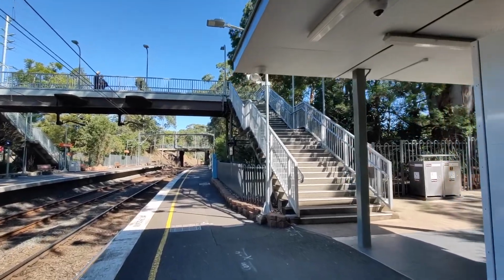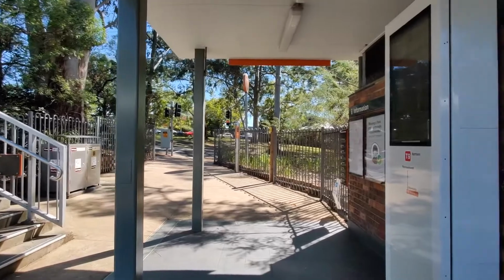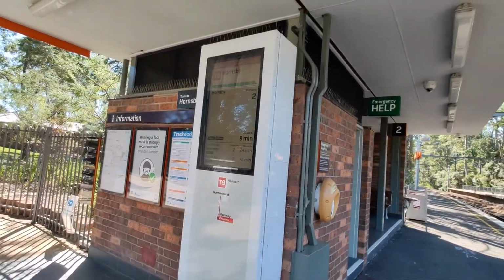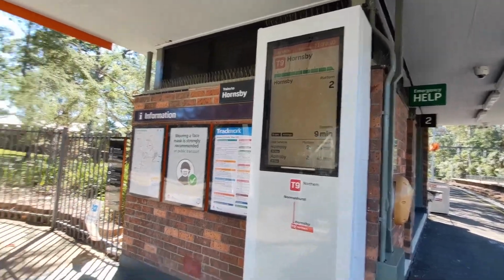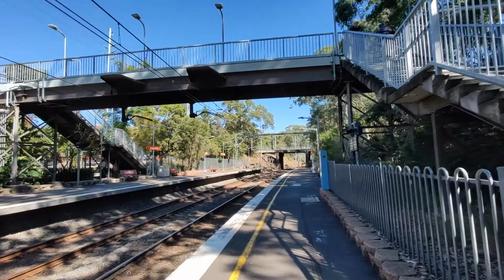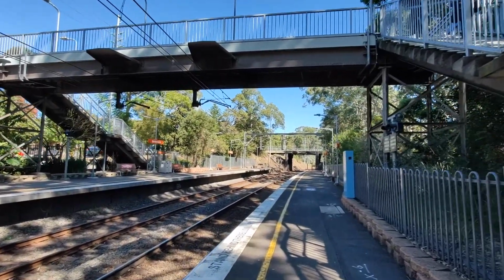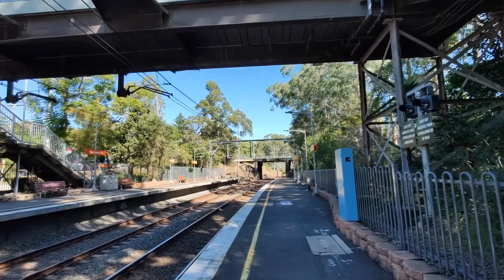These are the stairs up to connect to the other platform. Short exit to the main road. They even have an information board here. The next Hornsby service being in 9 minutes. Yes. Seems quite quaint. That's the right word.